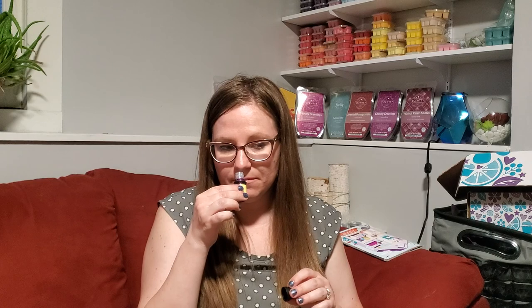Excited. Okay, the next one is Bikini Martini. Speaking of drinks, I could see that being a fruity drink as well. Not in a boozy way, but I'm getting more of a pina colada vibe, like a creamy coconut. That's really good. Bikini Martini.